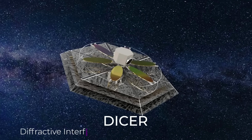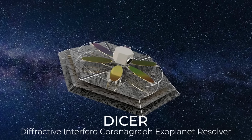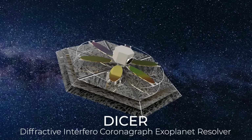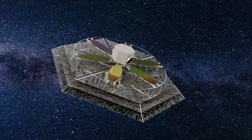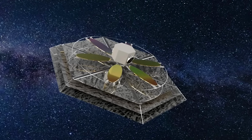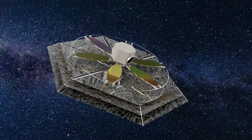I'd like to shift gears briefly and just give an update on your other telescope concept that we talked about, the one that you had received the NIAC grant for. It's been about a year since we talked. How is the project going?